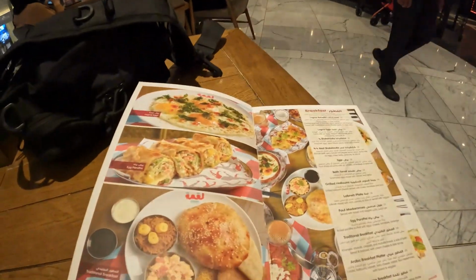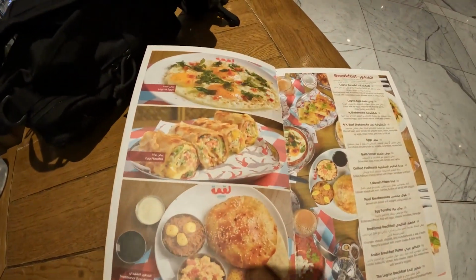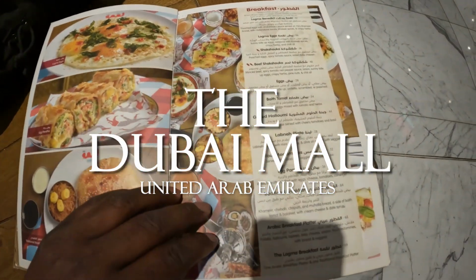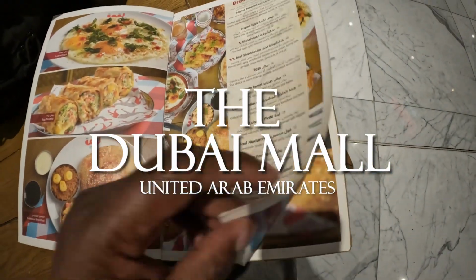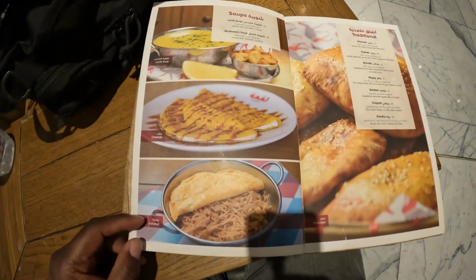So this is a very easy menu actually, because you have pictures and it's also in English. Okay, so it makes it easy to, you know, basically see what they're offering. And this is just traditional.